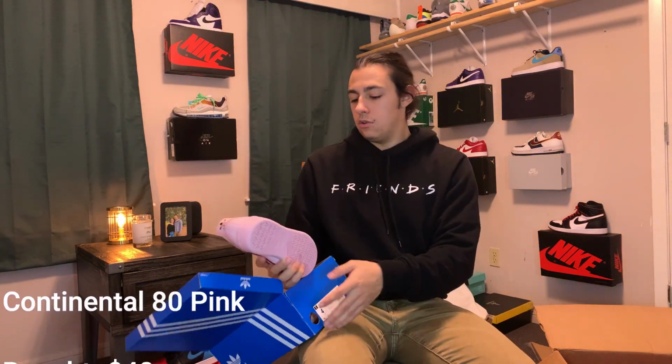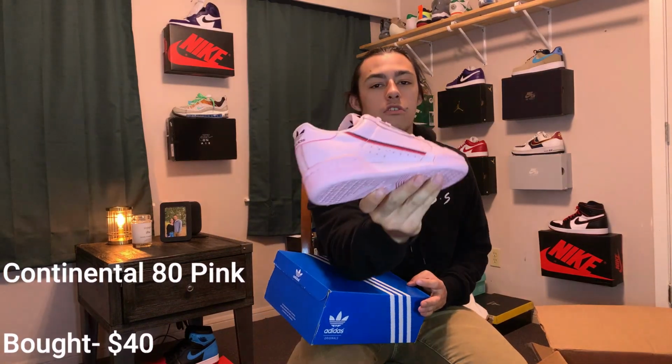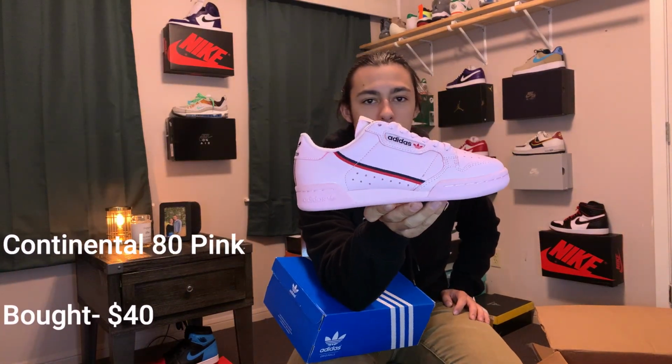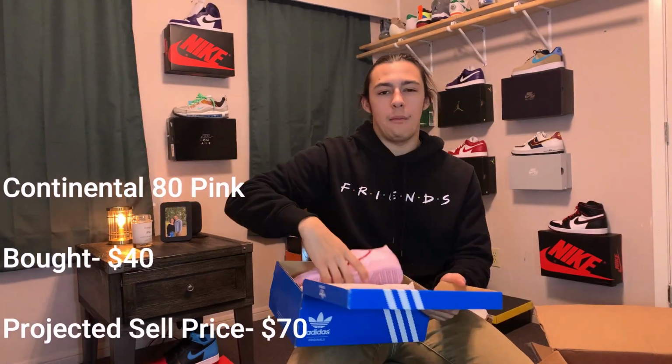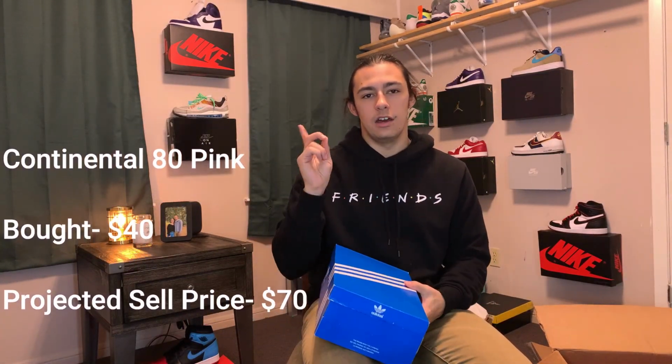So the second pair out is another pair of Continental 80s. It's in a size 4. I have 4 pairs of Continental 80s, so we'll run through those pretty quick. This is just the all pink pair, Continental 80s in a size 4. Pretty nice pickup. Can't remember how much I got these for, but it will be listed up there on the counter.